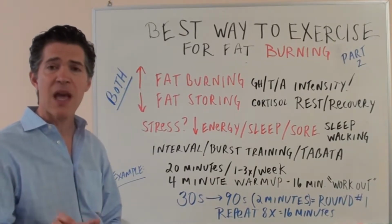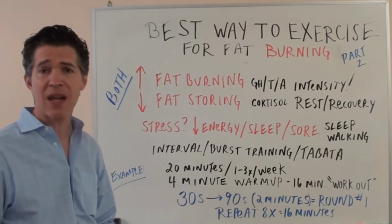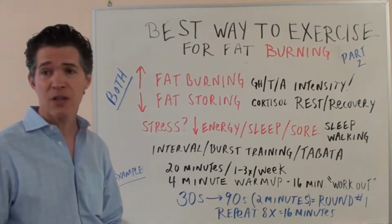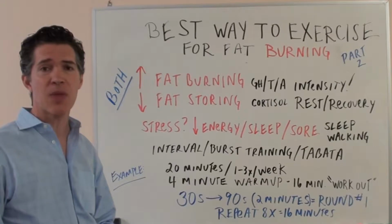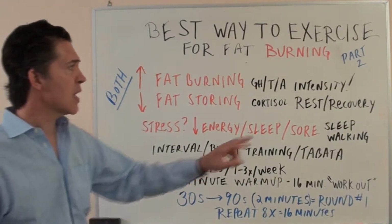Now the resistance has to be at a high enough point, otherwise you can work as hard as you can, and if the resistance is on 1 or 2, you'll really never get tired. So you have to kind of keep that in mind. So the key to trigger the fat burning hormones is intensity.